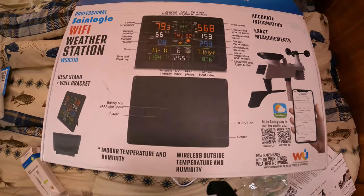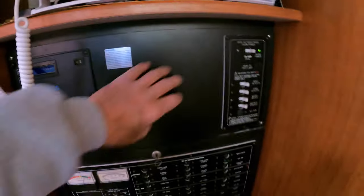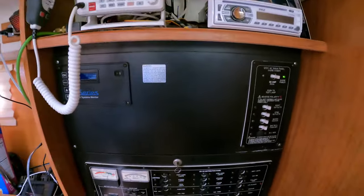Anyway, today we're going to install a weather station. We kind of wanted something that we could have down here, and I'll show you where I'm thinking about mounting it. Maybe I have a big space here on my panel. Now, I'm not really going to cut a hole. I'm thinking about just mounting it up there temporarily to see if I like it.